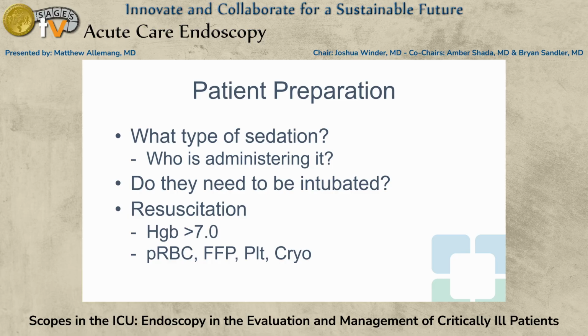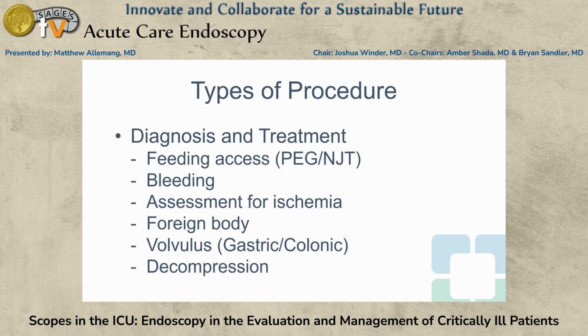And then next, the importance of resuscitation is really paramount. So hemoglobin greater than 7, if they're actively bleeding, do not hesitate to give them blood products while you're scoping. 1-to-1-to-1 ratios, like a trauma scene.